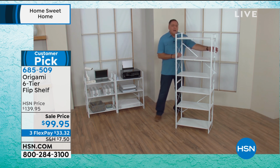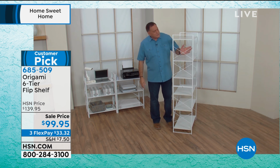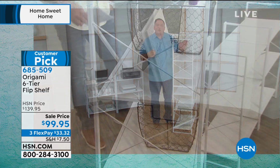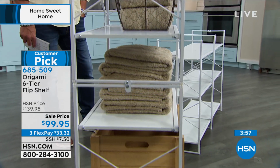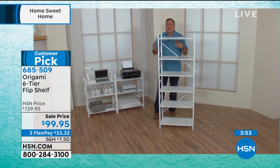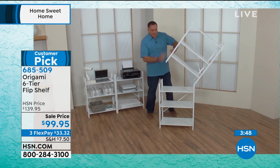As in no tools. I didn't notice if you mentioned this earlier, but the grid work on the side of this, the lattice work that goes down the sides, is all welded on here. It's not just inserted into the metal, drilled into the holes. And that's there because, yes, it looks nice, but also it stops things from falling off the sides of the shelves. So it's a functional piece that you'll see on certain origami pieces. And I think it also makes it a little bit more decorator friendly at the end of the day.